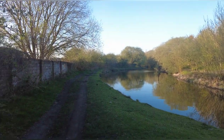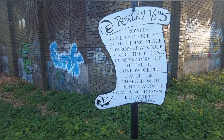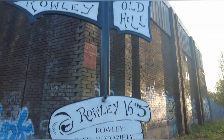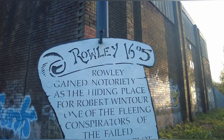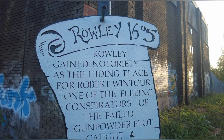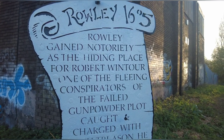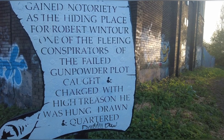But just right behind me is quite interesting. I've noticed it on a few visits before, so I will quickly tell you this one. So right, a bit of interesting information. Rowley, 1605. You can see there, we've got some signs. Rowley, Oldhill. It says Rowley gained notoriety as the hiding place for Robert Wintour, one of the fleeing conspirators of the failed gunpowder plot. Caught and charged with high treason, he was hung, drawn and quartered.